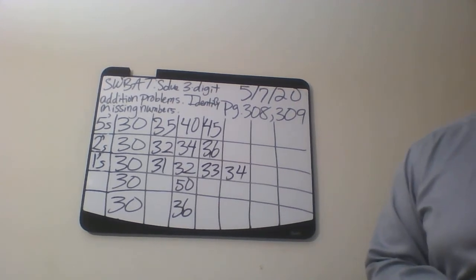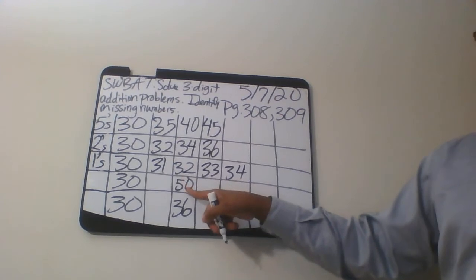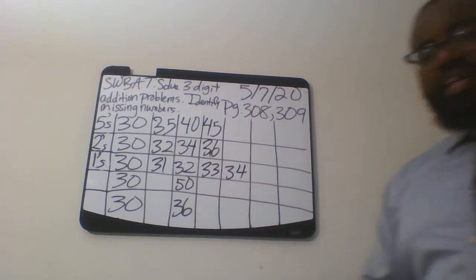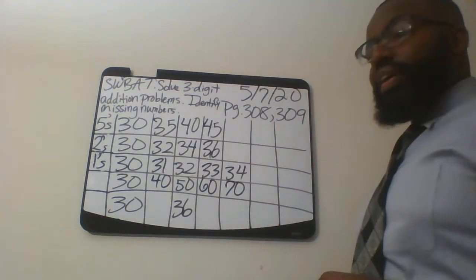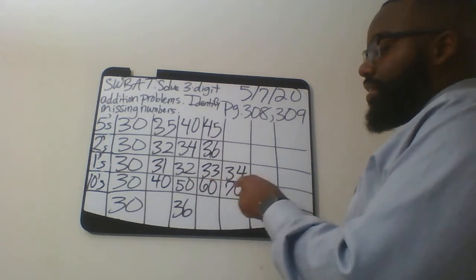What do you think we're counting by? 30, then 50. You think maybe the tens? Let's try. 30, 40, 50, 60, 70. I believe the next chart we're counting by tens. Give me a 30, 40, 50, 60, 70.